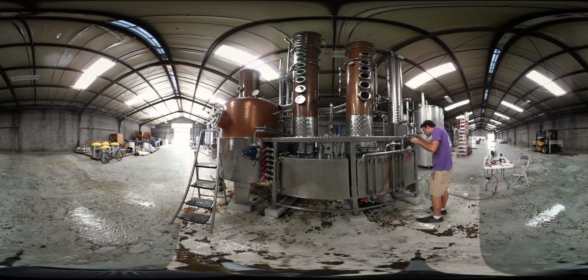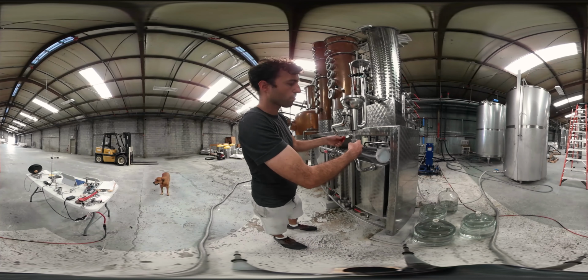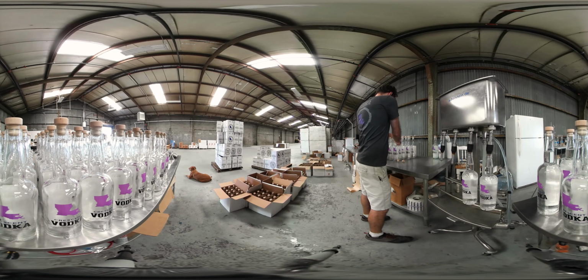The column is designed so that as the vapor comes up, it condenses, and then the liquid stays in the chamber, and as that liquid gets heated by the incoming vapor, it begins to evaporate up and go into the next chamber, and then the process is repeated. So that cycle of condensation and evaporation is called reflux, and that is what refines out the spirit, and that's what creates the spectrum, like a rainbow of the different alcohols.